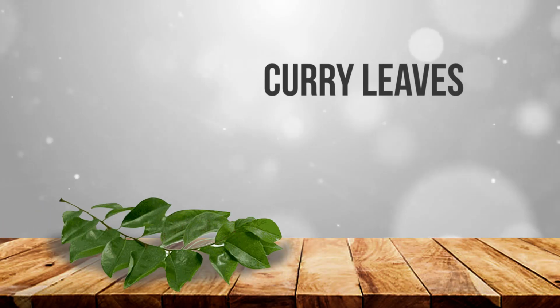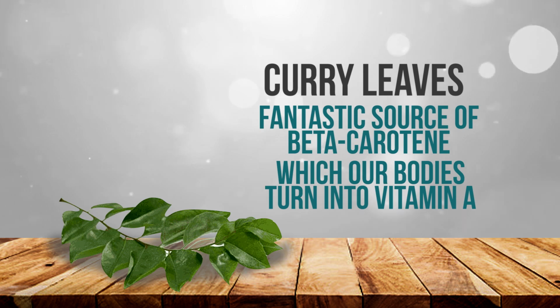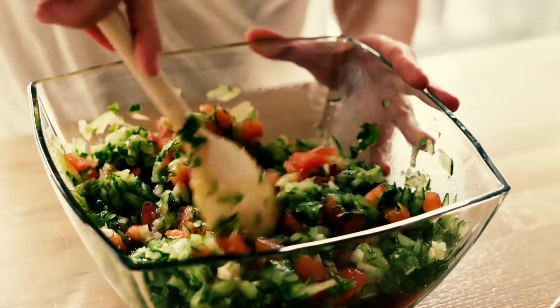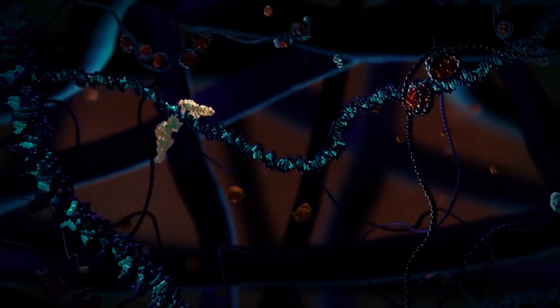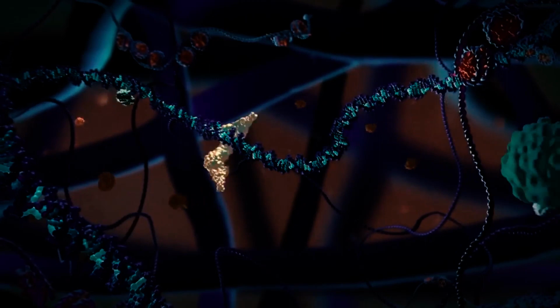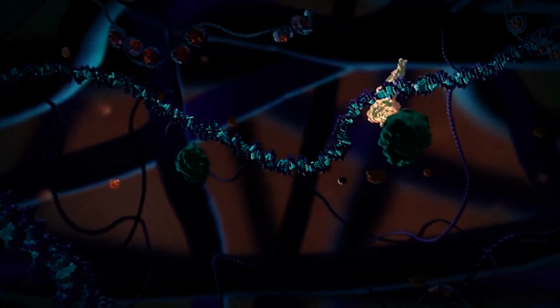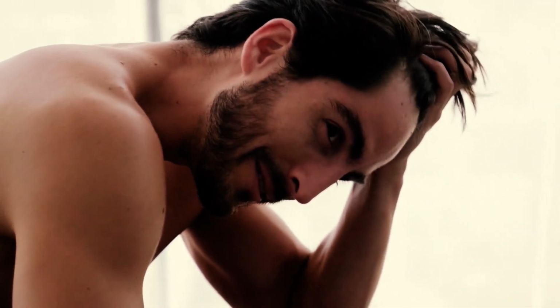Curry leaves are a fantastic source of beta-carotene, which our bodies turn into vitamin A. We need plenty of vitamin A in our diets for cell growth, including those in the hair, which grow the fastest of all cells in the body. The protein found in curry leaves is also effective in speeding up hair growth, as our hair is actually made up of a number of different proteins, including keratin. The more protein we take in, the stronger our hair can be, which in turn promotes faster growth.